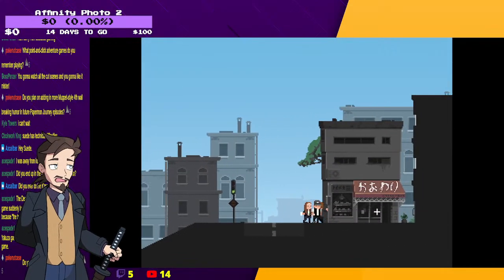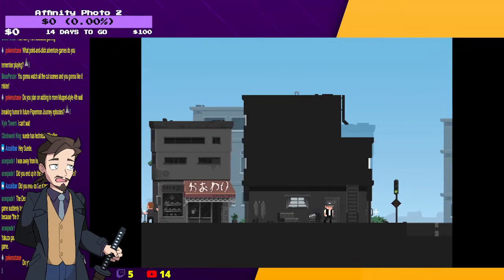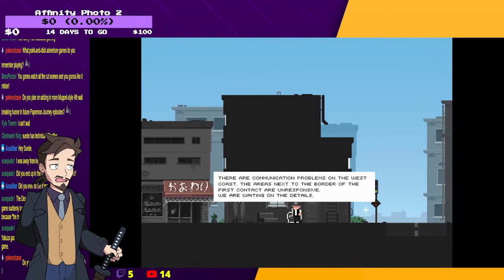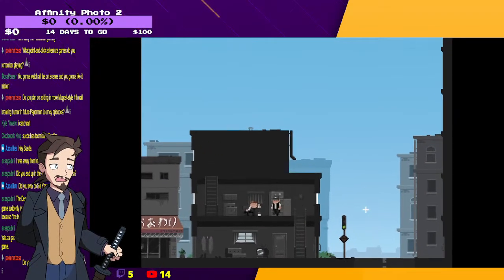Just looting everything. I think that's meant to be more like when crap hits the fan rather than before any of that happens. There are communication problems on the west coast. The areas next to the border, the first contact, are unresponsive. We are waiting on the details. Oh no, what happened in the first contact?